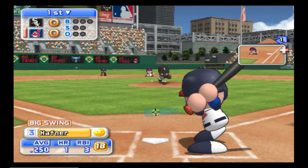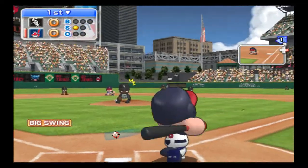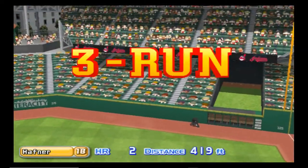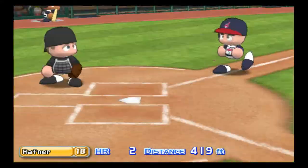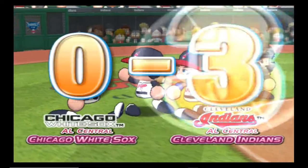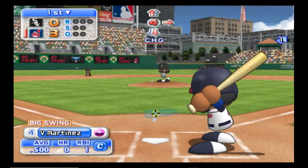Travis Hafner hit a home run yesterday, sparked a potential Cleveland rally, and he's going to do something similar here. Deep to right, no doubt about this one. That was very similar to Jim Tomey's home run yesterday, and it's a three-run shot. That is not an ideal start from Jose Contreras, and he's still got to deal with the heart of the Cleveland order.